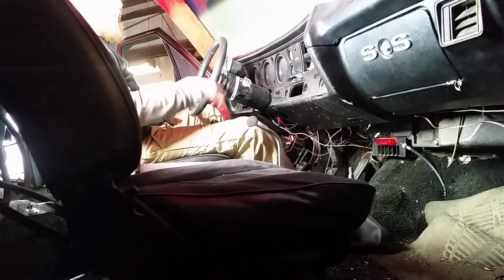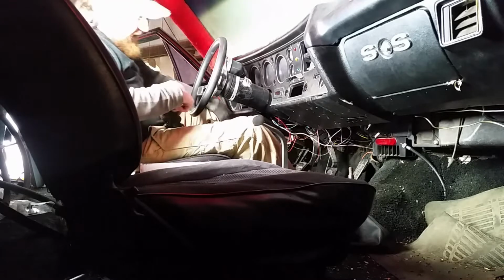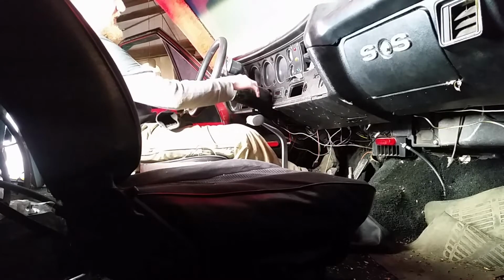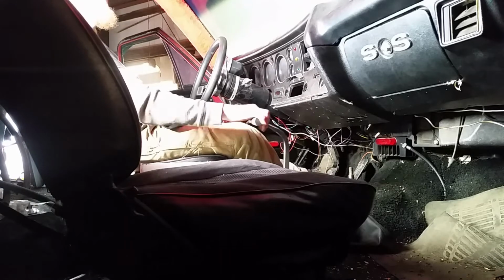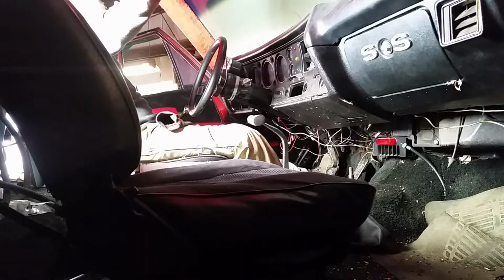Okay, so we hooked the battery up. We just set the cables on there. Nothing crazy. Now I'm going to turn the key on and see if anything happens. So the key is in the on position. I think we might not be live. Can you see the switches in the shot? No.